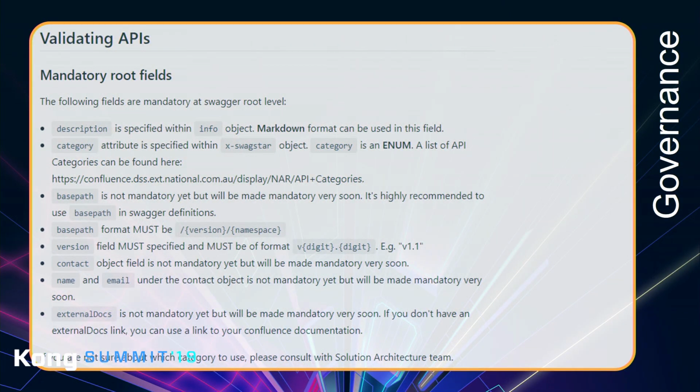And then what we do is we publish our API standards, and this is just a small example of some of them. So we have sort of mandatory root fields, base path has to be in a particular format, and what we can then do is start to program all of this stuff into Swagstar so that if they're not aligning to it, they'll either get a warning or we'll actually stop them from publishing altogether.